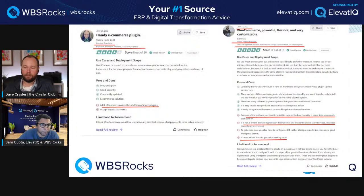Then they are complaining that a lot of features involve the addition of more plugins. So once you use it, you sort of understand the pain of plugins. Until you use it, you are not going to know. So you have to go through cycles, but in general, whenever you see plugins on any system whatsoever, they are really painful in general.